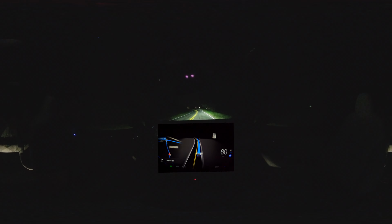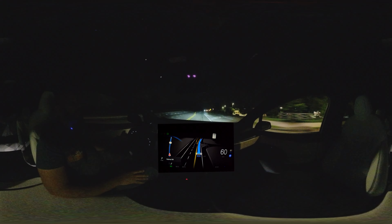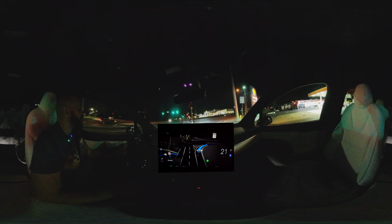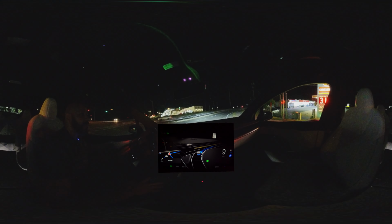So here we have something like this again, like a right turning lane. Here again, none of them are being picked. I don't know if it has something to do with map data or what it is. Okay, we could go. Okay.